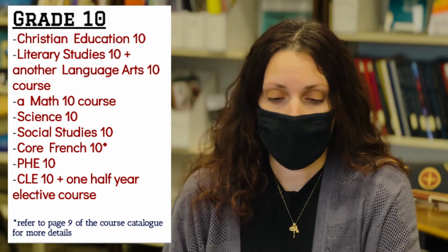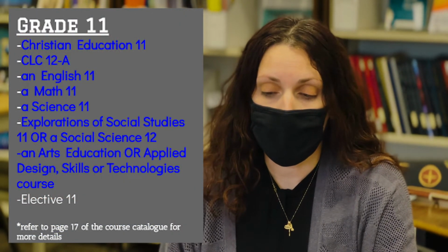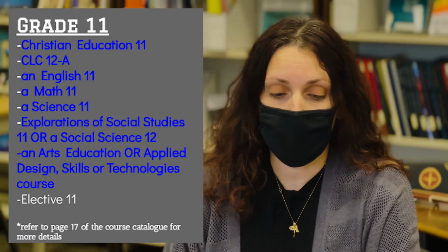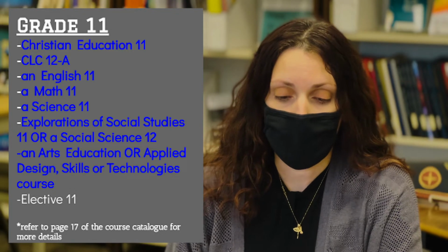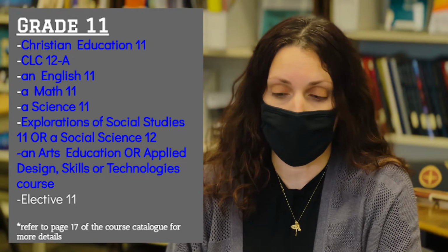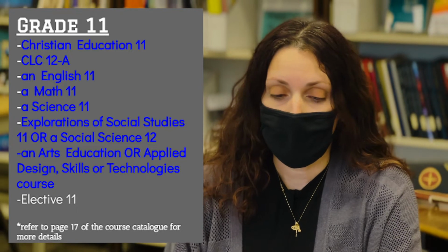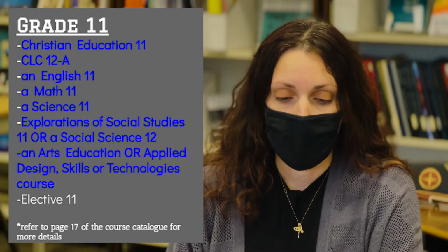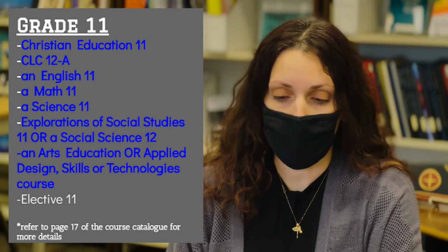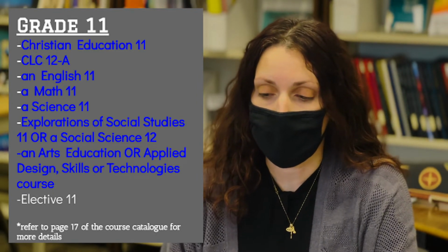Students going into grade 11. All courses listed in blue are required courses, but within those requirements, you are also able to make some choices. You can refer to page 17 of the course catalog for a more detailed breakdown. Students going into grade 11 next year will have to choose a full-year language arts course, a math course that follows the pathway selected in grade 10 and follows teacher recommendations, at least 1 Science 11 course, a Social Science 11 or 12 course, and an Arts Education or Applied Design Skills and Technologies course.